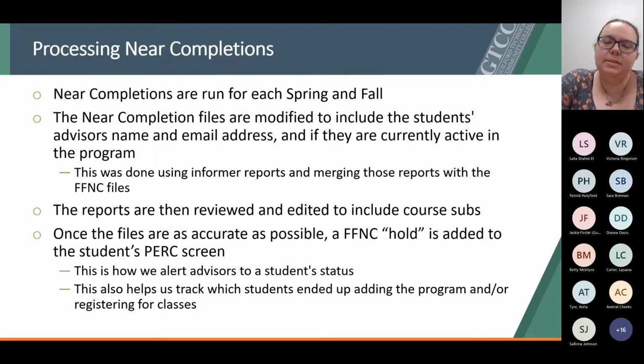So we put an FFNC hold on a student's perk screen, and I have hold in quotation marks because it's not really a hold. It doesn't prevent them from anything. It's really just an alert. And we looked at different methods, but this was the method that made the most sense because every advisor has access to the perk screen. Any hold that a student has shows up in multiple different places, so they're more likely to see it.